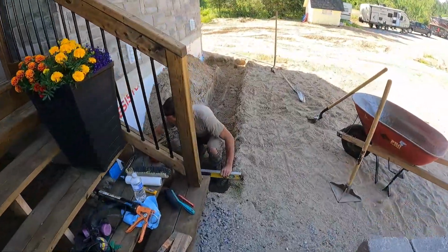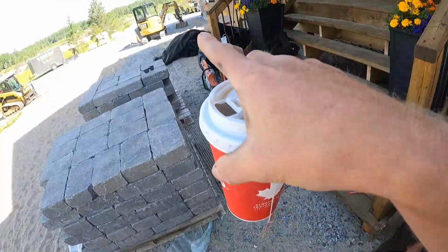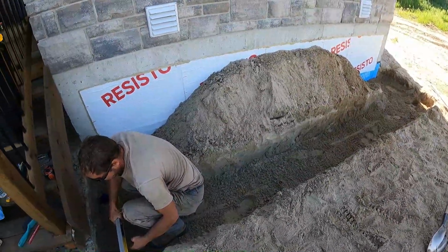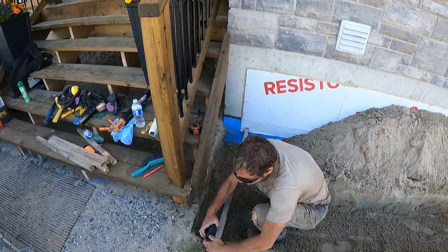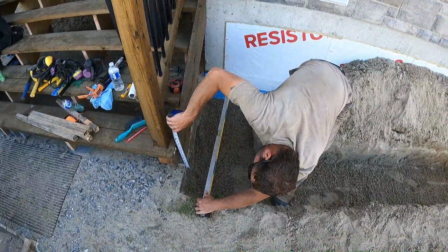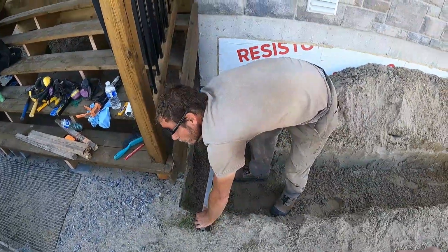Anyways, Mark's getting the footing ready to roll here. He's got her dug out. We're gonna line that with the non-woven geotextile and then put gravel in and compact the snot out of her till the cows come home. Cool beans. We'll be back.